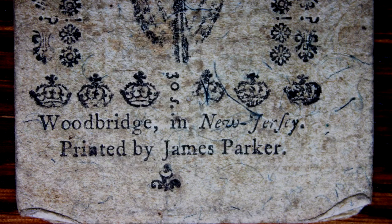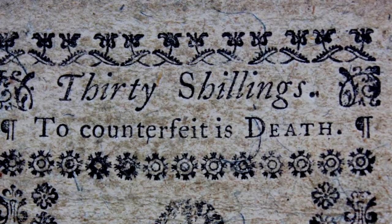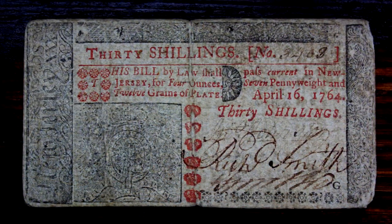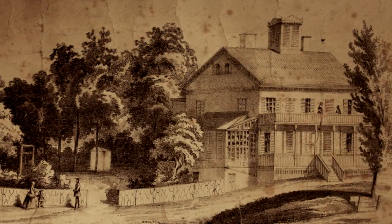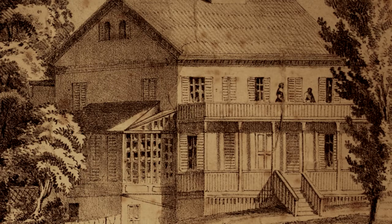Colonial currency is signed in Perth Amboy and printed in Woodbridge by James Parker. In just one day alone in 1755, a vast colonial fortune of 15,000 English pounds of currency is authorized and printed. New Jersey paper money is issued to pay military troops, as well as for loan purposes through provincial offices. Andrew Johnston is the treasurer of the East Jersey province and the president of the Board of Proprietors. Johnston builds this home on High Street in Perth Amboy, and therein transacts the financial business of the colony, which quickly develops a good reputation.